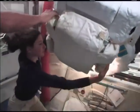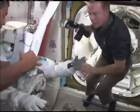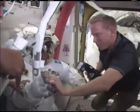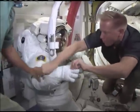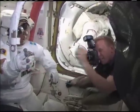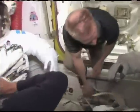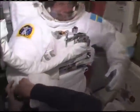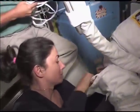Here you see us getting them ready to get them out of their EMU suit, and there's lots of procedures that we have to follow. Make sure that, for example, we don't depressurize them at a fast rate, so that we don't hurt their eardrums. And as you can see, it's a very detailed process that they go through.